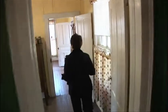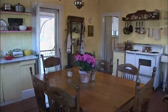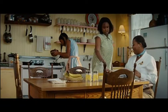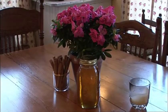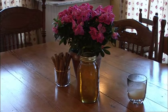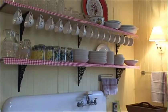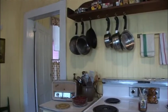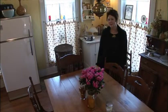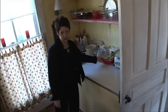So many of the scenes in the movie take place at this table, and there are all kinds of discussions that happen here, and you see they placed up a jar of honey with the honeycomb in it, and all around the room, even down to the glasses and the china that they selected, I think are true to the Boatwrights. This is where May cooks. And one of the great little touches I noticed is they've got a big bowl of bananas right here.